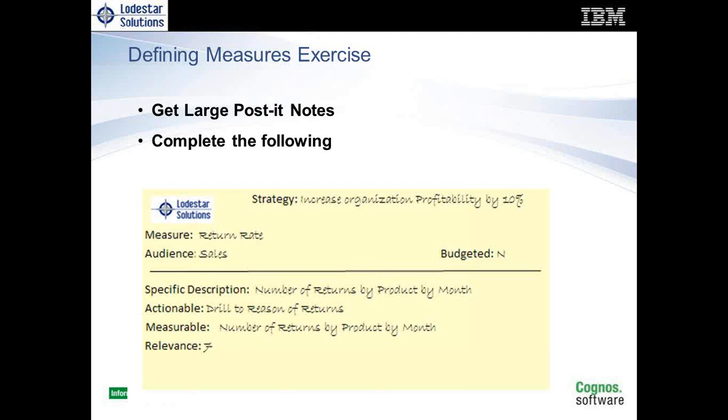So you put all of this on your Post-it note. The next thing is we clearly define the measure, and this one is easy. It's the number of returns by month by product. If your description is sales, for example, you need to make sure that measure says sales before returns and allowances or sales after returns and allowances. However you're going to define that, make sure you're very specific.